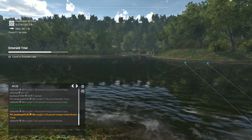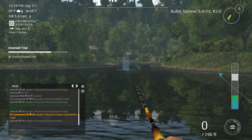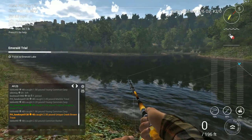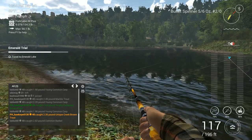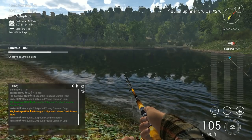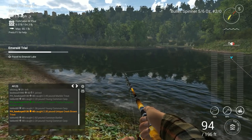I think I'm going to get out my Sow Monster. I've got a bullet spinner on here. I'm going to just see how this one does. Just to start off with, I might try a crankbait or two, and maybe a spinner. But pretty much you do not use any of your regular spoons here. They're not going to be very effective. You're going to need your thin spoons, your medium spoons. And I would imagine a stop and go is going to be ideal.